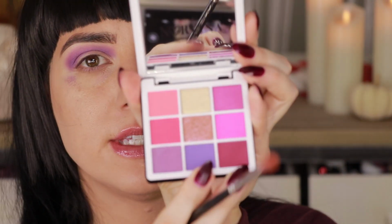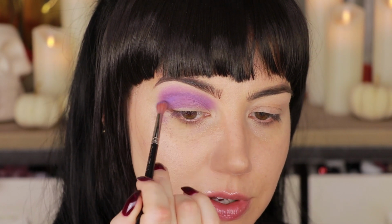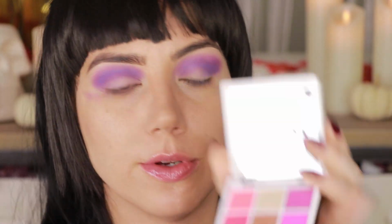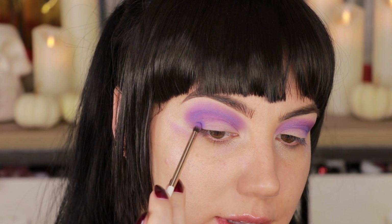I'm gonna grab a MAC 221S brush. I'm gonna go into C2, put that through the more direct center of the crease. These shades are giving me a lot of pigment, but also a major fallout moment. So I definitely would recommend not concealing until after we do our eyes with this palette so far. I'm gonna grab my little NABLA pencil brush and I'm gonna go back into C2. I'm gonna pop that on the outer corner of the lid.